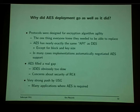So why did this even go as well as it did? The basic reason is that this one time we got the extension points right. At the time when these systems were designed, the one thing that people knew was there was diversity in encryption algorithms and diversity in hash algorithms. And so the protocols were actually designed to be able to negotiate new encryption algorithms and hash algorithms. Since AES behaves identically to DES and 3DES, except it has a larger block size and a larger key size, and of course a smaller key size than 3DES, it was really easy to just take out DES and drop in AES.